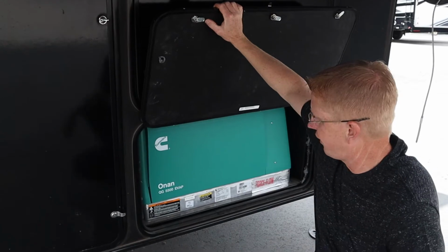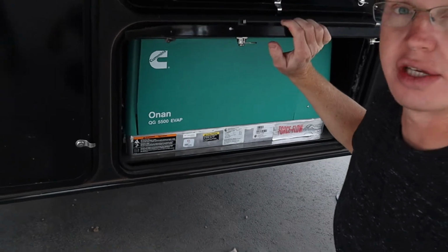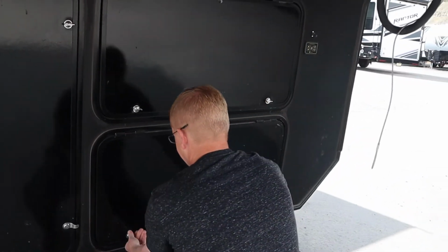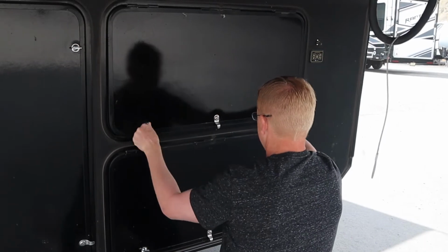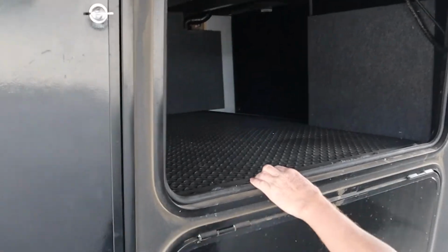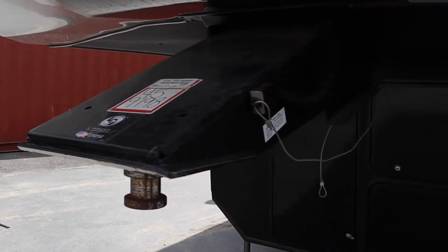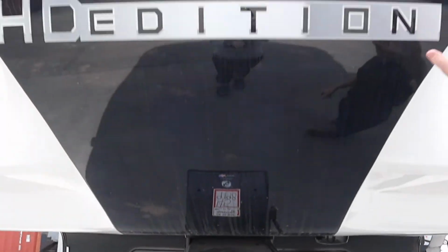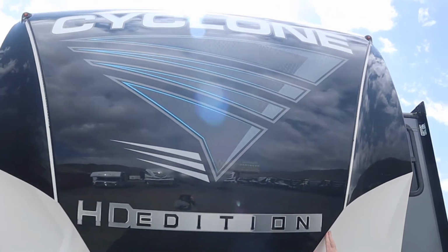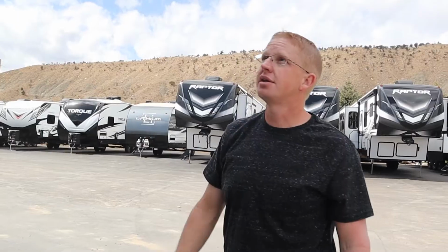Right down here, we have our 5500 Cummins generator. Enough that you can run the whole unit. And more storage right here. So you have access to that whole front storage compartment. Nice Lippert pin box up front. It looks like this is a painted front cap, I can't quite tell. Nice finish on it. This one's their Cyclone HD edition, which I don't know exactly what that gives you, but the front cap looks really nice.